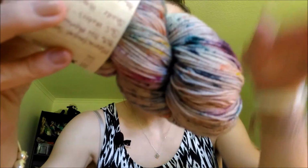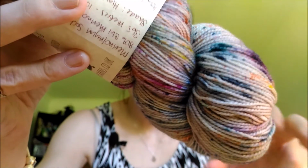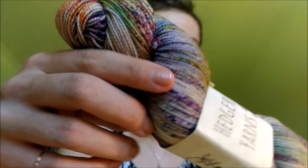And come on, focus. You can see this one is more speckled and colorful, and I think this one has to be socks. There's all kinds of different colors in here, and I think they're absolutely gorgeous.